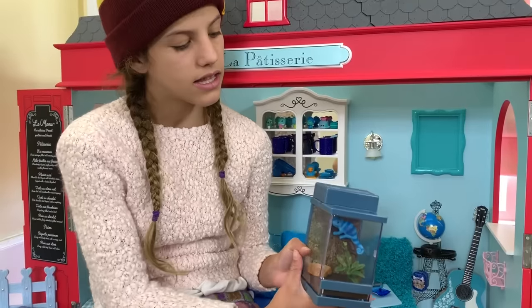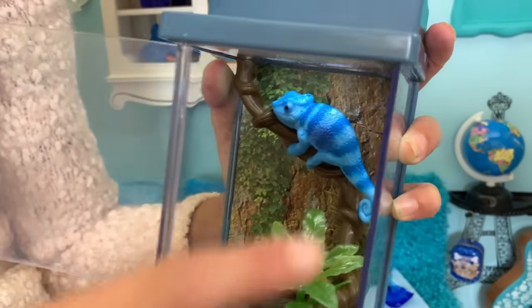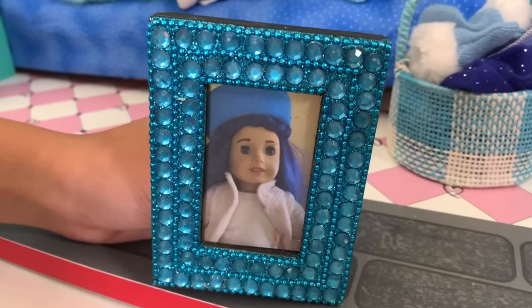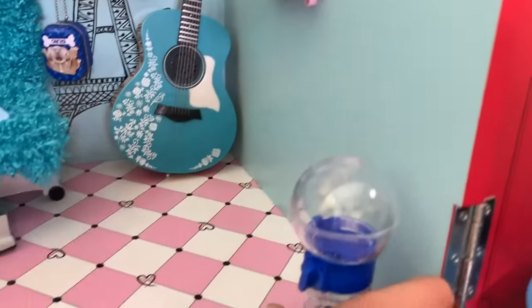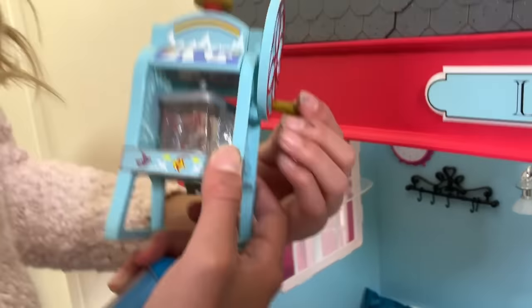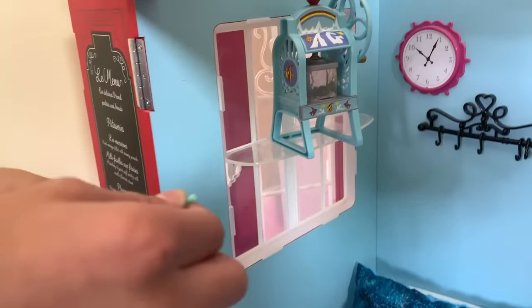On the shelf is the blue iguana, and you turn the light on, and it's so cute because it's actually a blue iguana that can come off and stay on that branch, and I really like this. Next on the shelf, there's going to be this blue frame with Lark, who has blue hair. And then there's going to be a gumball machine. I love gumballs. Comment down below your favorite flavor. There is this icy or shaved ice machine, and it's like an ice block, and it's blue. And then there is a blue icy.